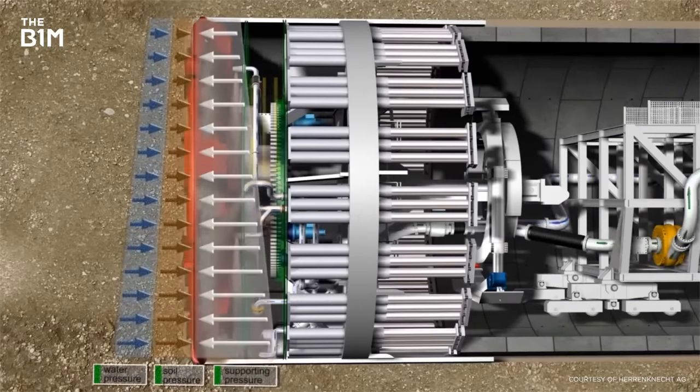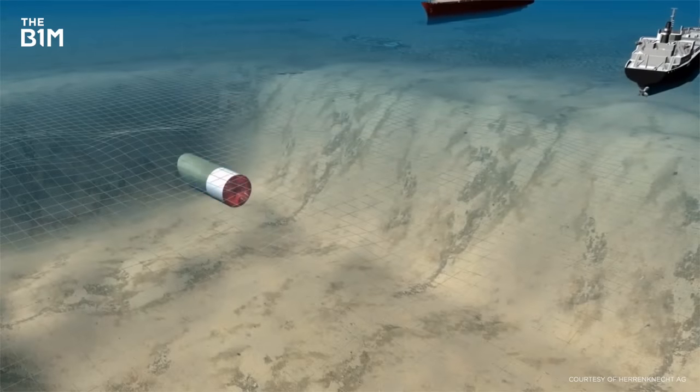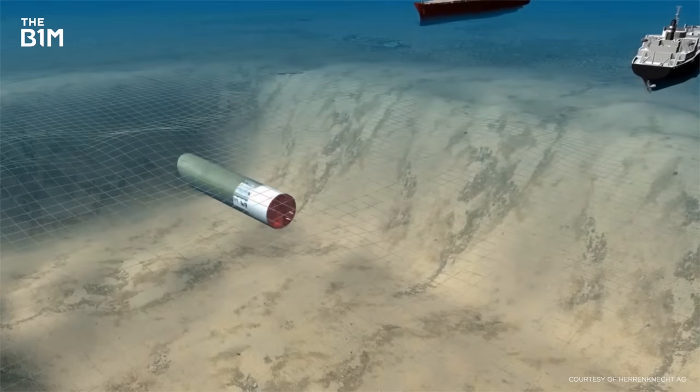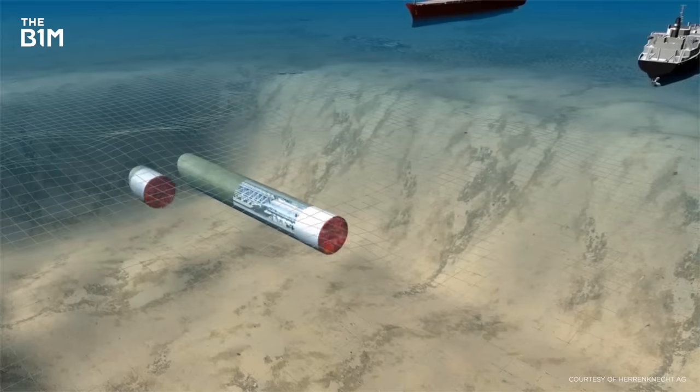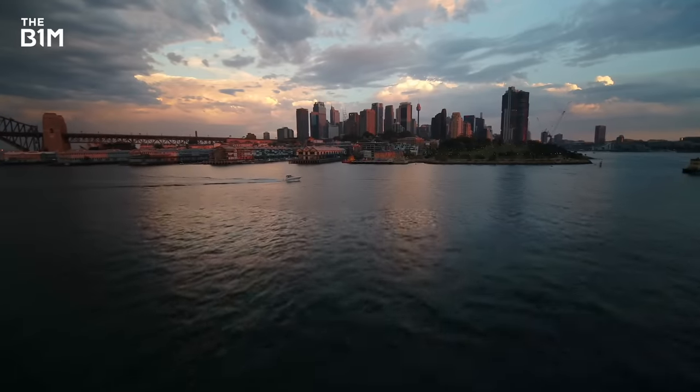This is where you have an air cushion just behind the cutting head to control and support pressure at the front of the machine as it moves along. They're ideal for when you need to dig a really big hole in an area of high soil and water pressure and where the ground is made up of different materials, just like under Sydney Harbour.